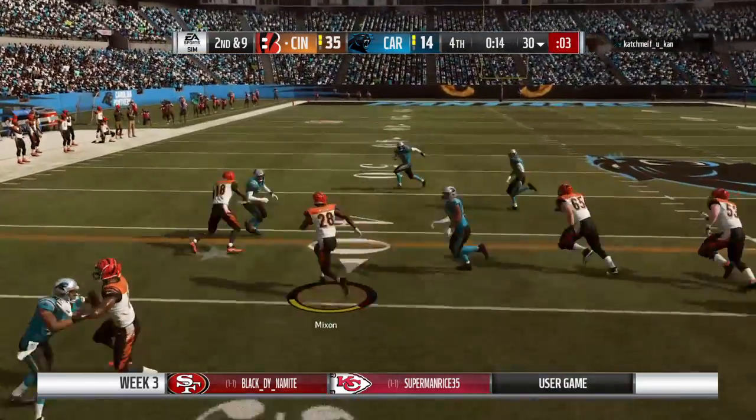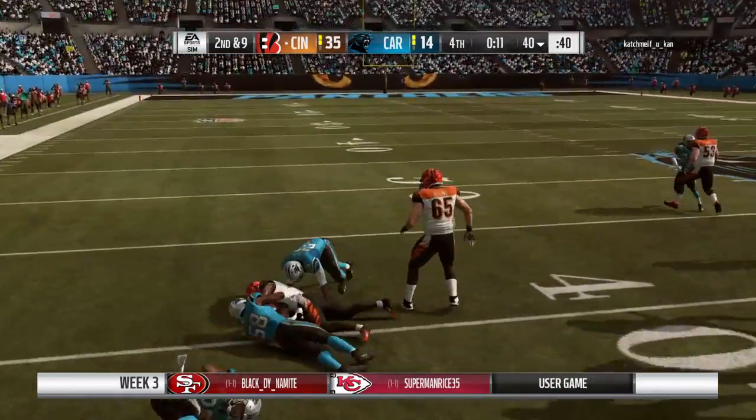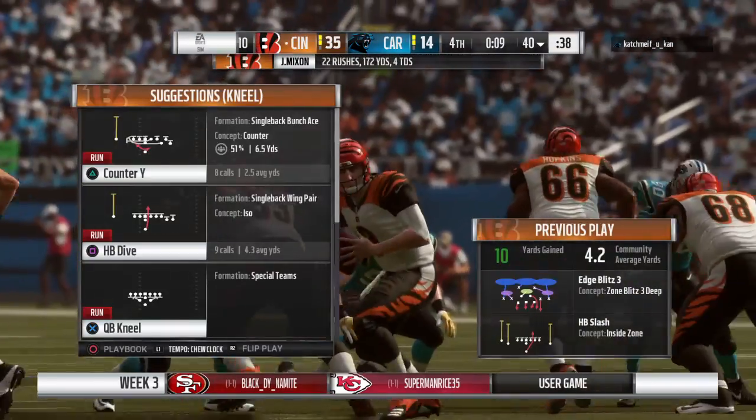Again, it's Mixon. 10 yards there on a Bengal first.